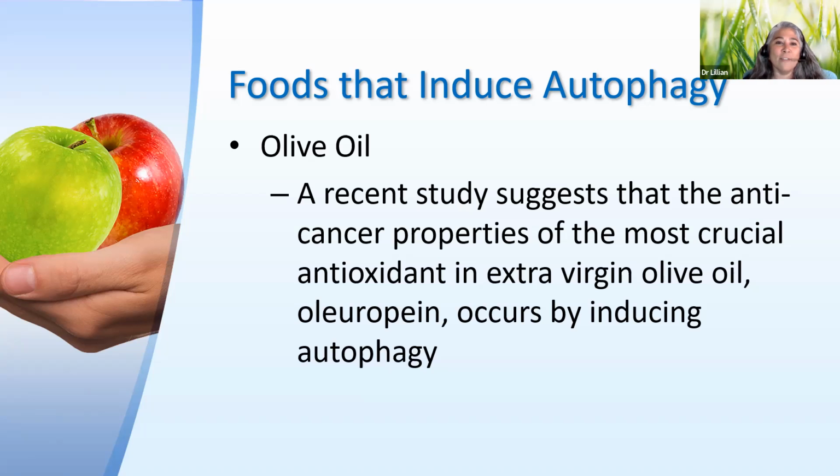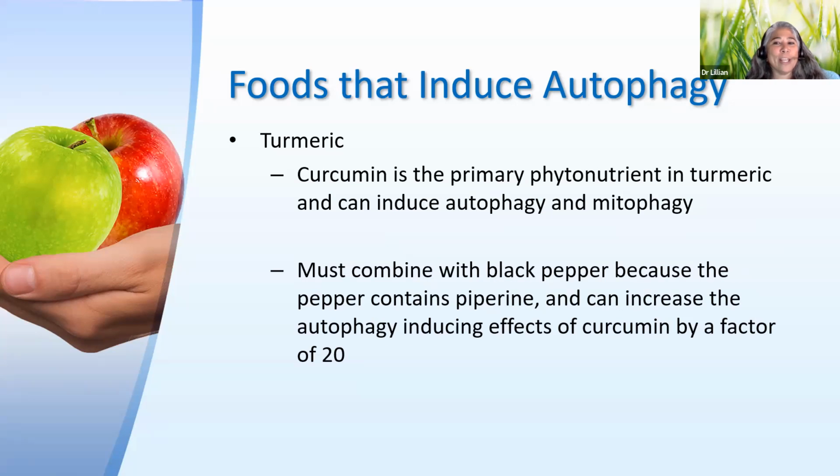It induces autophagy. Turmeric is pretty fun. I know some of us might take turmeric pills. You know, the problem with that is I just don't know the right dosage to recommend for you. So I'd rather you eat it. But you know, it is a very strong kind of flavor. You have to actually like that. I happen to love it. But turmeric definitely works better in combination with black pepper because, you know, you need things to work together. But it does, again, increase autophagy.